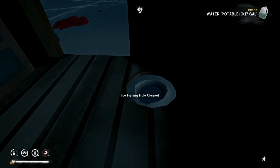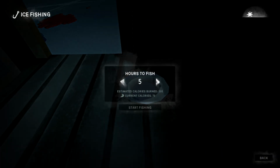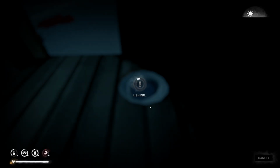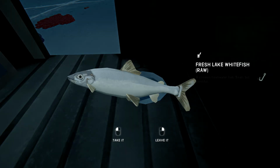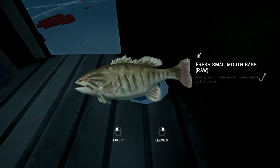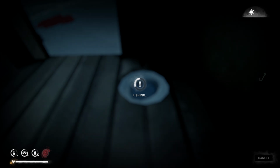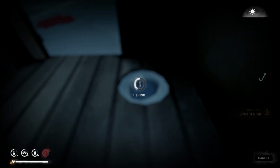We have food and water, just in case, you know, we get trapped in here for some reason or another. We have the ability to stay here for probably at least 2 days, I'd say, with the food and water. Smallmouth bass, that's nice. We can go lake whitefish, smallmouth bass. That's like 1,400 calories right there, which is really nice. Cooked up, that should be around, what, 1,700?